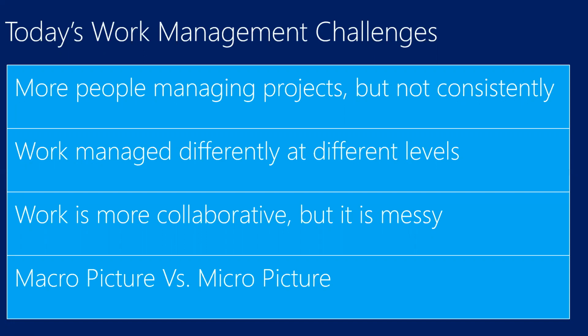And then finally, the macro picture versus micro picture. So this comes back to the second point I was talking about. There are several ways to manage your projects or work. The problem is there are certain sections of your organizations that are looking for a big picture. Your CEOs, your executives, your executive teams, your portfolio managers, they are looking for a big picture of all the work that's happening in the organization. The project teams, the project managers, the resource managers, the resources themselves, they are looking for a micro picture.